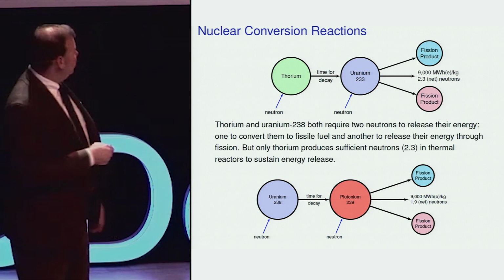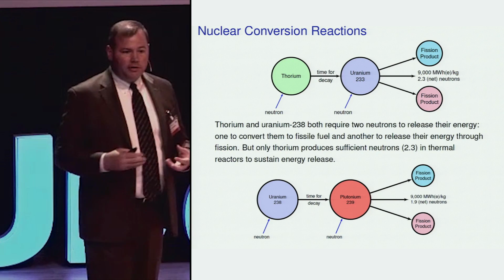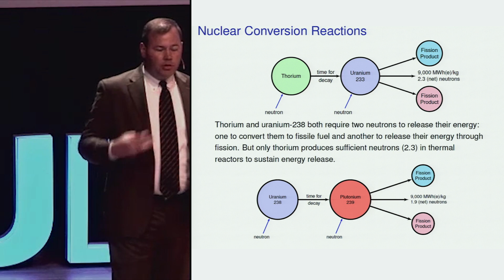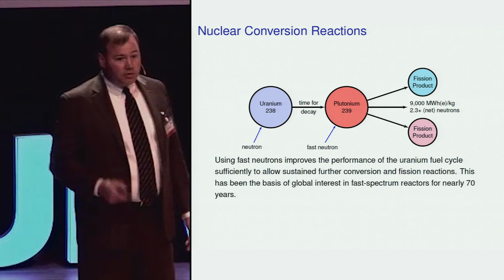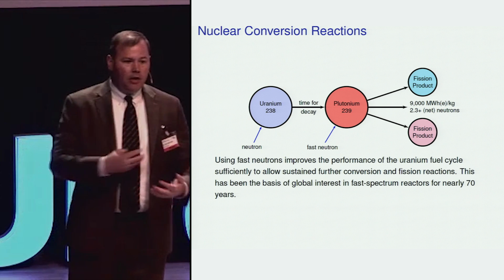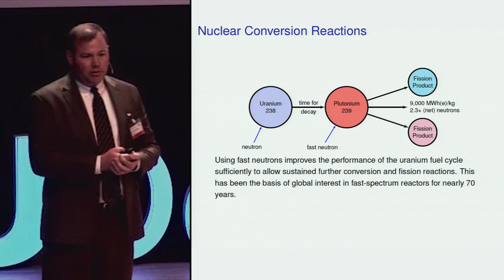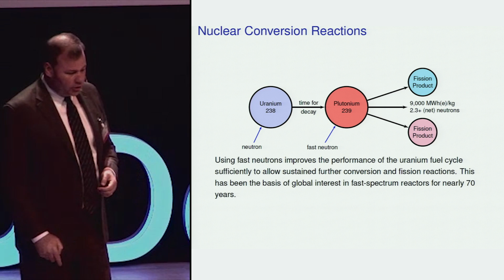The downside, though, the difference between the two, was that only thorium could produce enough neutrons in the fission of its daughter, uranium-233, to sustain this process. Plutonium simply did not produce enough neutrons. In order for plutonium to produce enough neutrons, you had to go to what's called a fast reactor. And this has led to, traditionally, the interest in fast spectrum nuclear reactors. They are the machines that allow uranium to potentially be sustainably consumed because they increase the number of neutrons available from the fission reaction.